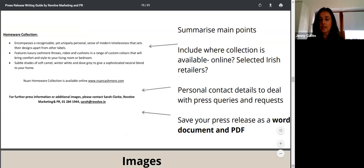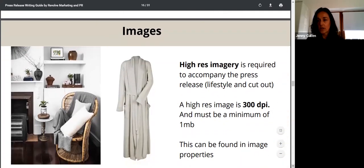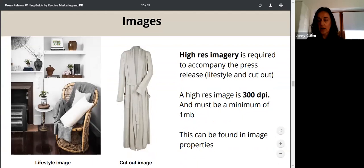Save your press release in your folder as a Word and also as a PDF, so that when you're going to send your press release out electronically on an email, you'll have it there as a PDF and you can copy and paste it into the main body. I'll explain that in a little bit more detail shortly.